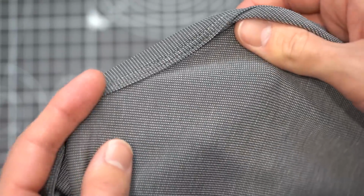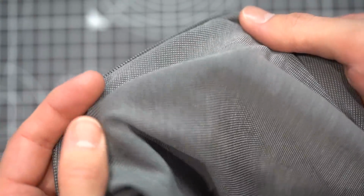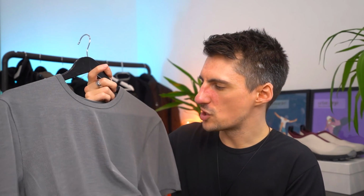The material is pretty breezy. It has some thickness to it, but it's still very lightweight feeling as well. So as a result, it drapes very nicely, and the overall cut is pretty flattering, I think, as well. That interesting up close texture makes them both look and feel equally premium.